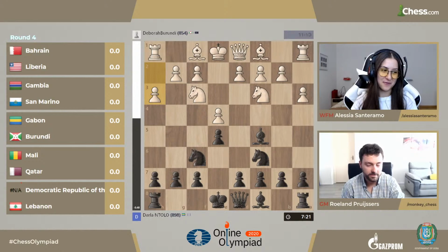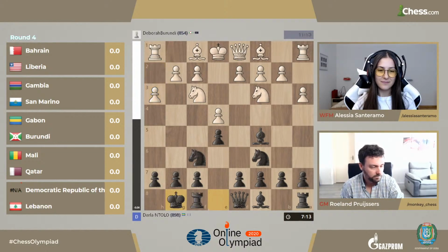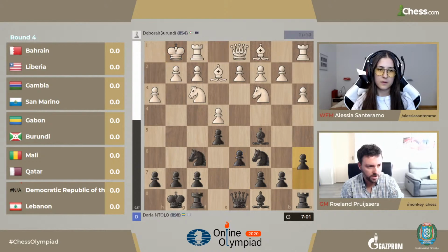The Dutch, I see 1.g4 in the chat. There you go. Okay, so h3 played. What are we to make of this? h3, a normal move, not a bad move at all. But you are a bit slow with your development. So Black is going to short castle, and this should be better.